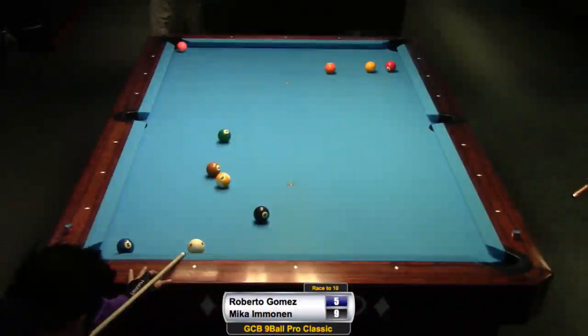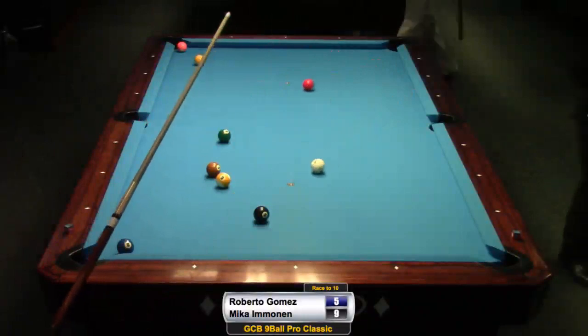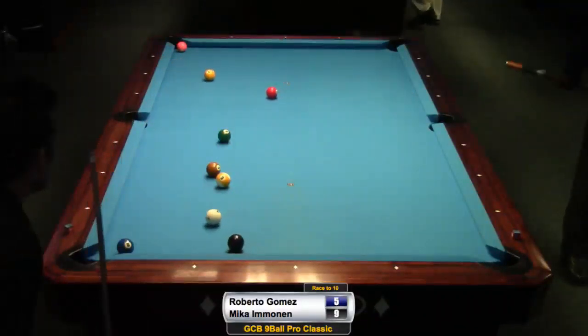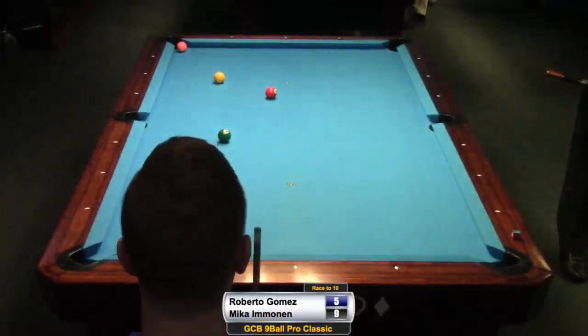You know, the cue ball would come over to the left side of the table if that was. No, he hit that. Double kissed back. Wow. The 5 ball went in. This is call shot, call safety. I would imagine that Roberto Gomez is going to get this table back.